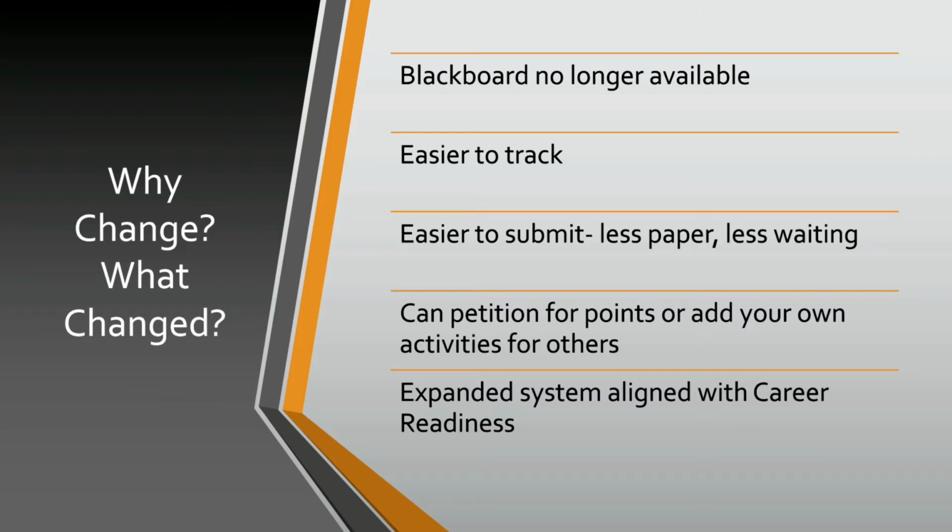What has changed and why are we changing? Well, first of all, we used to track in something called Blackboard. This was an online learning tool that was replaced by Brightspace. And so we needed to make a change. And rather than switch to Brightspace, we wanted to switch to an app.